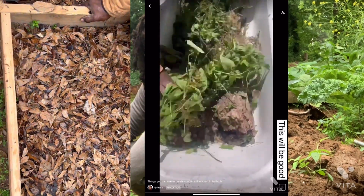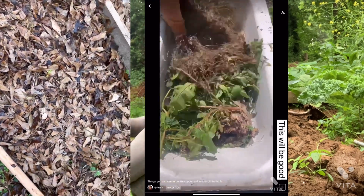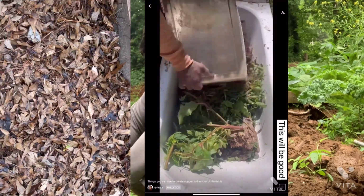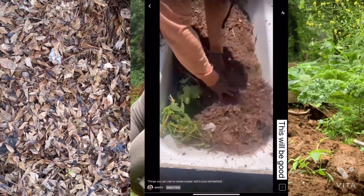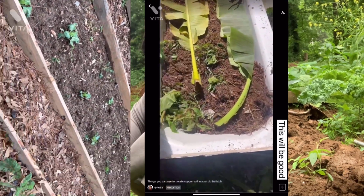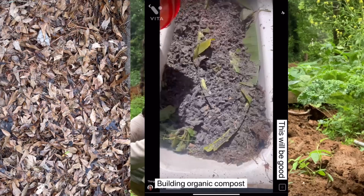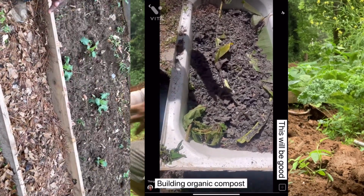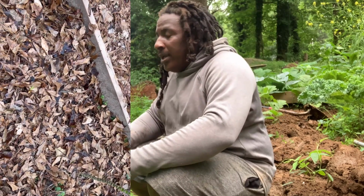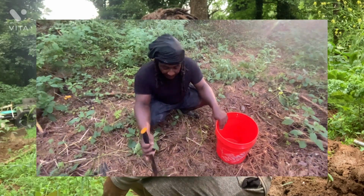Weed suppression. The use of oak tree leaf and pine needle as mulch can effectively suppress weed growth. The mulch layer acts as a physical barrier, preventing weed seed from reaching the soil surface and germinating. This reduces the competition between weed and cultivated plants, allowing the desired plants to thrive.